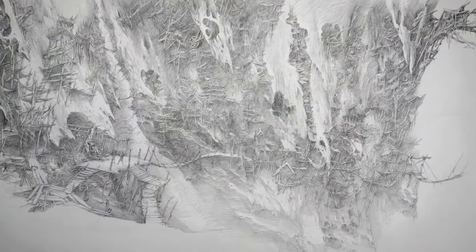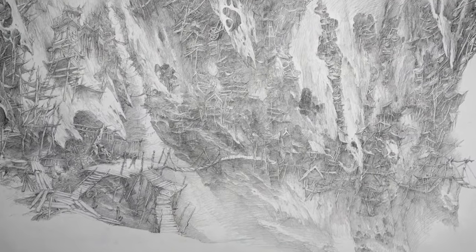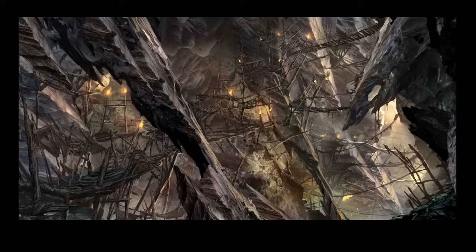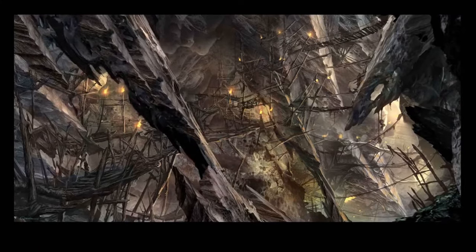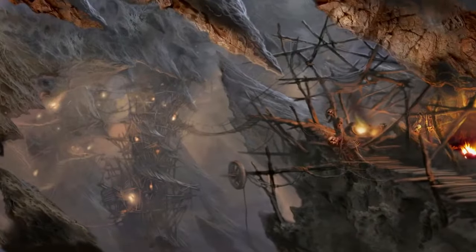With Peter, there'll be certain drawings that really work for him, and there was one drawing of mine in particular which showed this chasm just full of very temporary structures, all kind of balanced precariously along the side of this canyon of rotted rock. It was this idea that you just came into Goblin-town and you saw these goblins all around you in this almost shanty town built into the sides of the cavern.